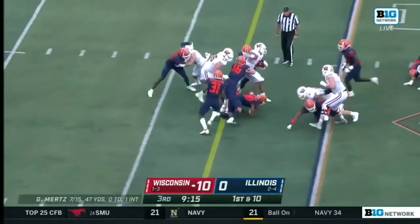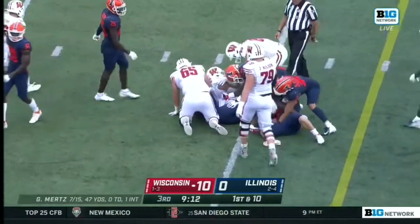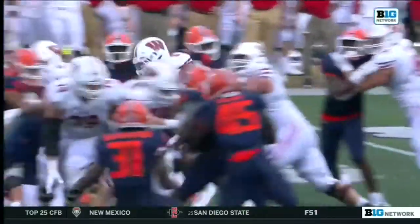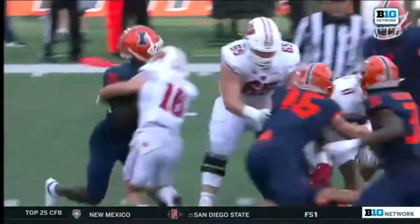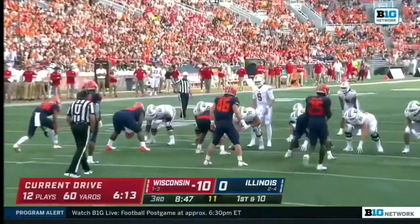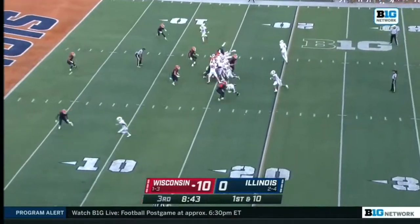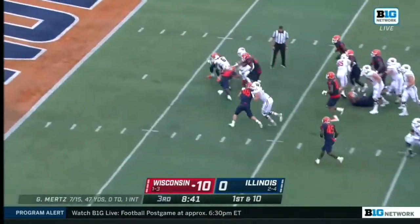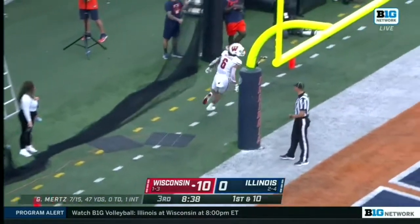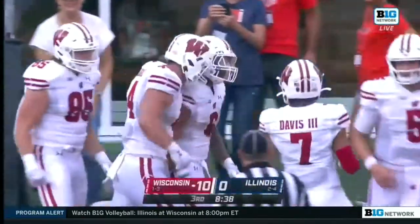Running play inside and spinning and bouncing. And another 1st down picked up. Braylon Allen. Run by Braylon Allen once again. Just power. And it's, again, it's an OT from the other side. So they saw Nelson coming through, and then no day at the beach for Illinois because of the blocking that has been done by Wisconsin up front, their ability to run the ball. And they're running it here. Mellusi, and Mellusi is running it in for a score. Just bounced off a tackle, and Wisconsin on a 15-yard touchdown run is up the lead.